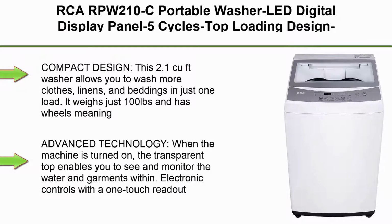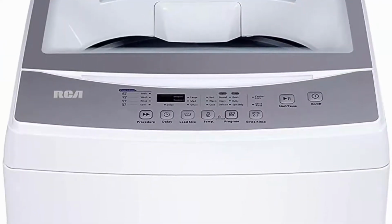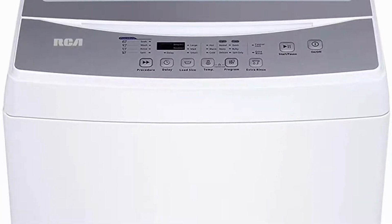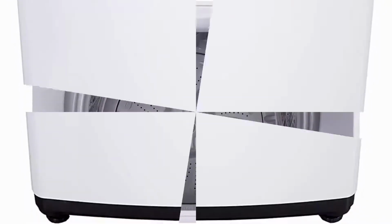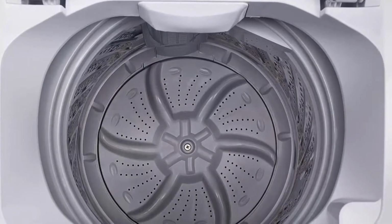Top 4. RCA-RPW210C Portable Washer LED Digital Display Panel 5 cycles Top Loading Design Low Noise Washing Machine, 2.1 cubic feet, white. Compact design: this 2.1 cubic feet washer allows you to wash more clothes, linens, and beddings in just one load. It weighs just 100 pounds and has wheels, meaning it's really easy to move around, and with 21x22x36 inches dimensions it fits perfectly in your laundry area or wherever you want it.